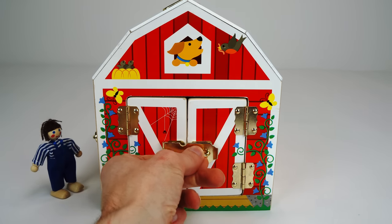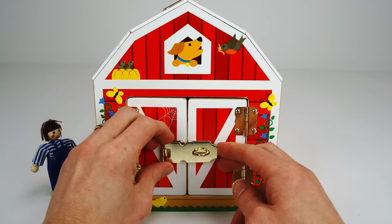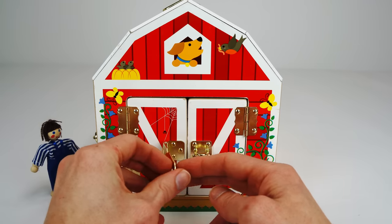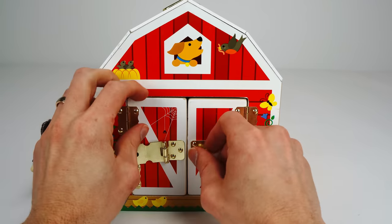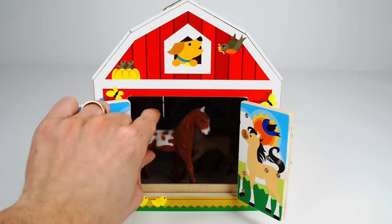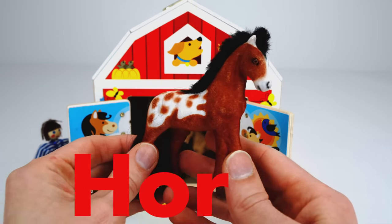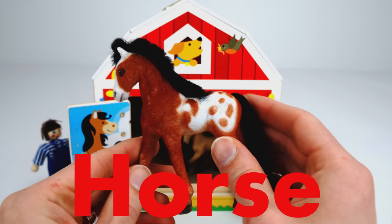Oh, this first door, it's locked. I wonder how we'll get inside. Maybe it has something to do with this. Oh, if we flip the latch, we can pull the door. And it's open. Wow, what's inside? It's a horse. Oh, how cute. There was a horse inside the first door of the barn.